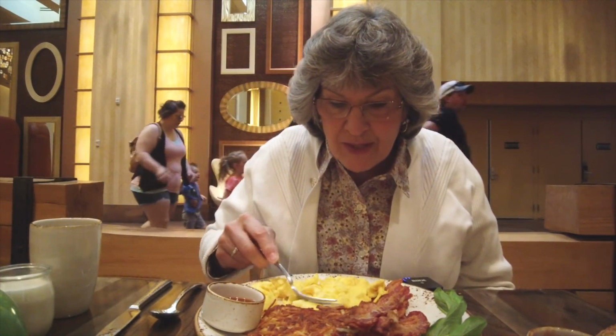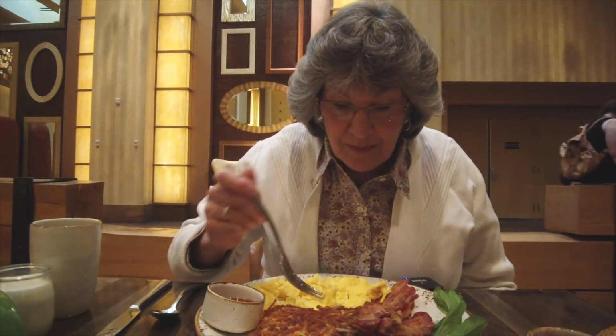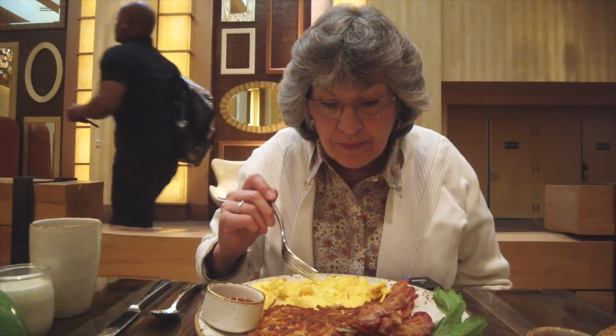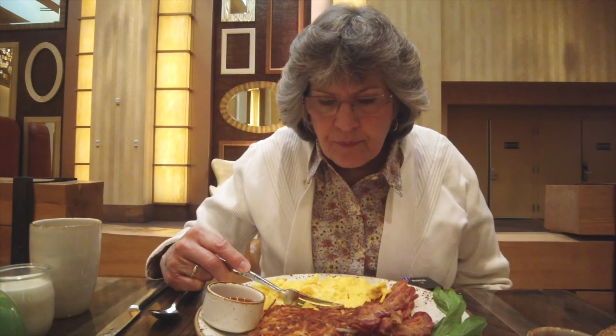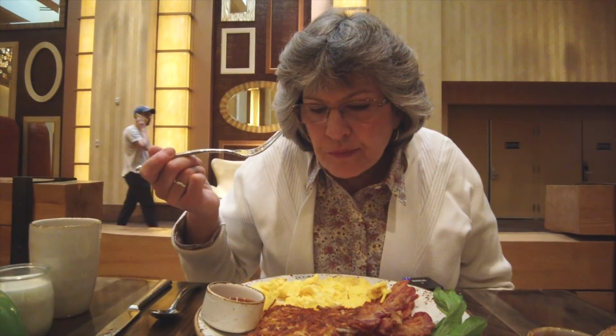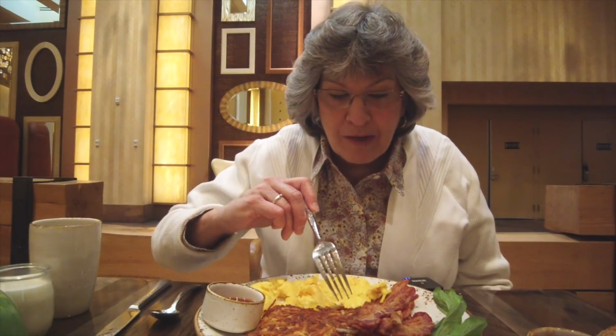All right, let's do some tasting. What do you say? First up, let's see how the eggs are. They're bright yellow. Fluffy. Hot. Fluffy. Not real salty. I might actually want to put a little salt on that. But they're good, fresh. In a place like this that goes from farm to table, I expect fresh.